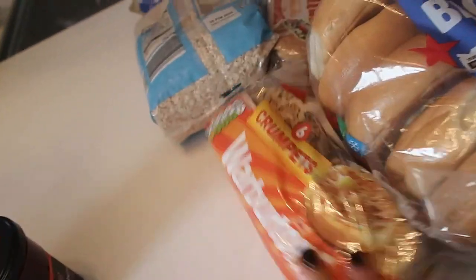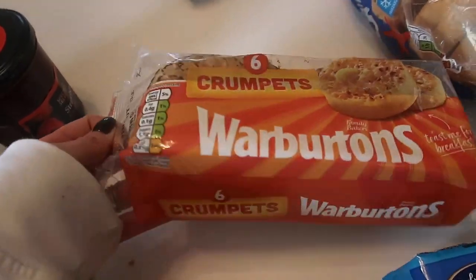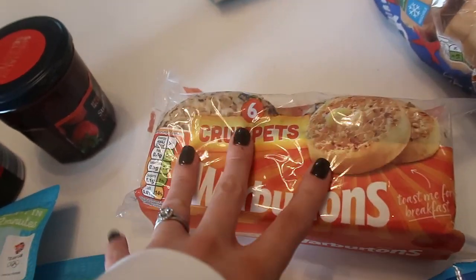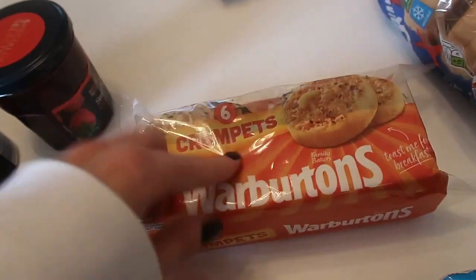Then bread wise, we've just got crumpets. Again, they're just a bit of a filler. I don't usually tend to have crumpets every day. We don't have them all the time. Sometimes Casper will have one with peanut butter or butter on. Sometimes I will. I've got a packet of bagels.